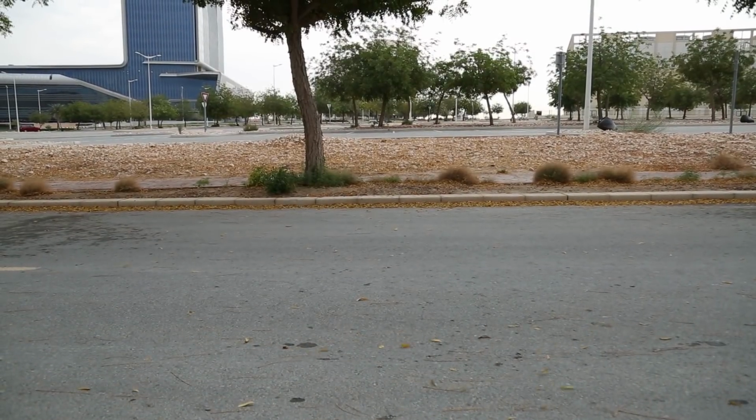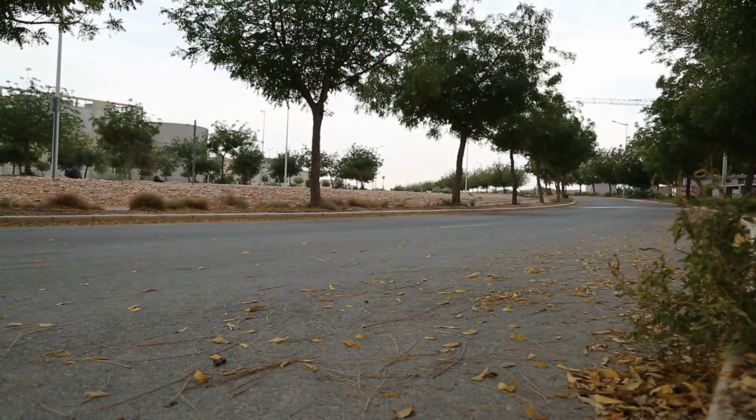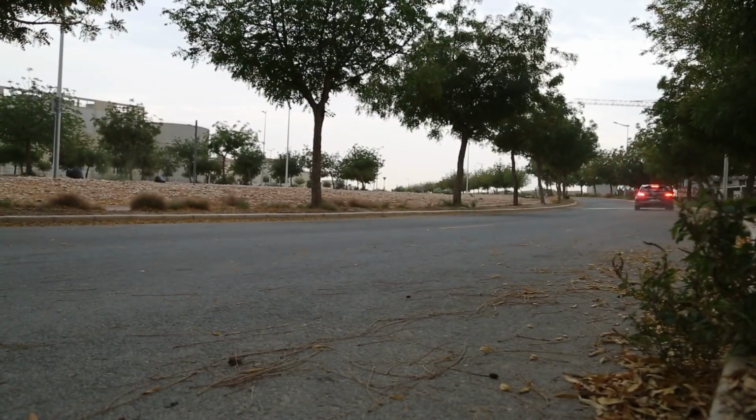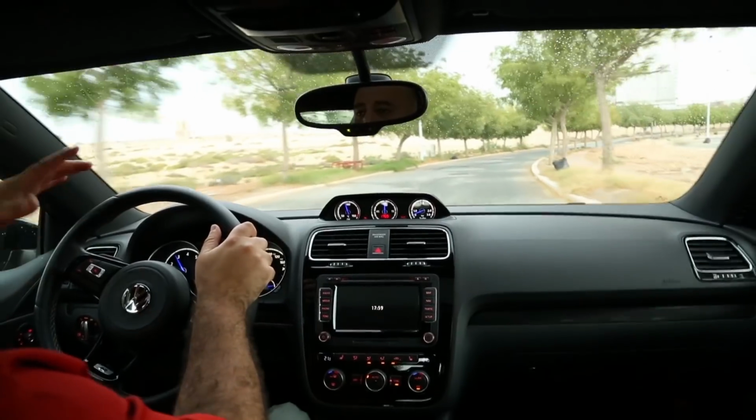The Scirocco is a great car. This one I have is the R-Type. It's very powerful. You have 255 horsepower. The car is really amazing. The design, the exterior is really beautiful. The interior is really amazing. There are a few drawbacks here and there.